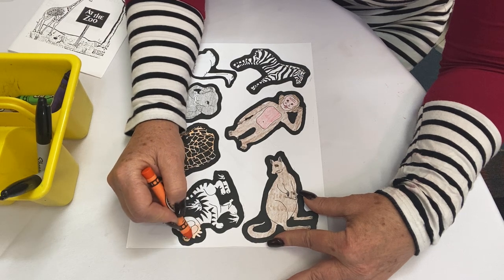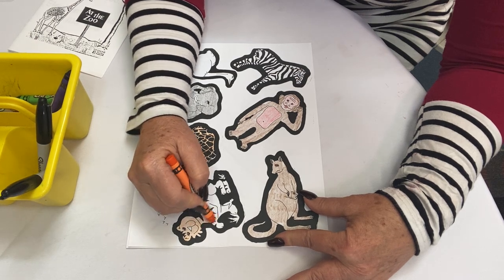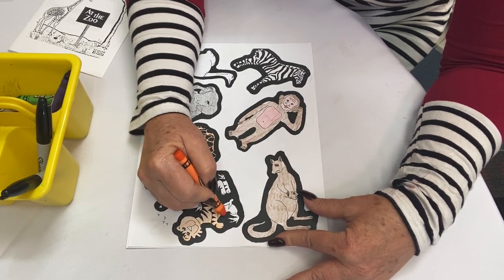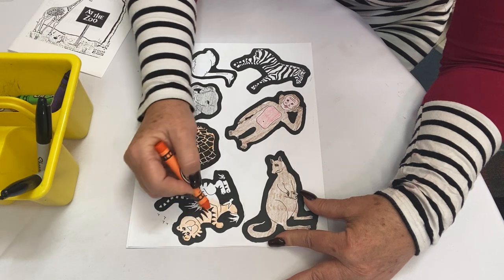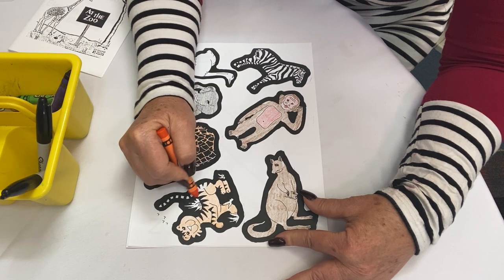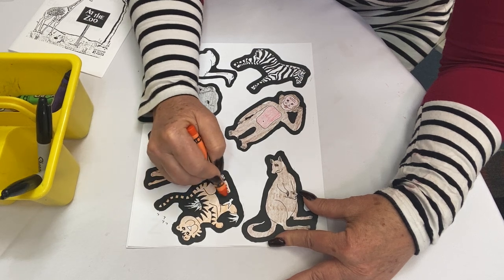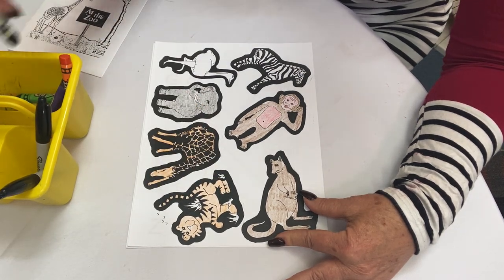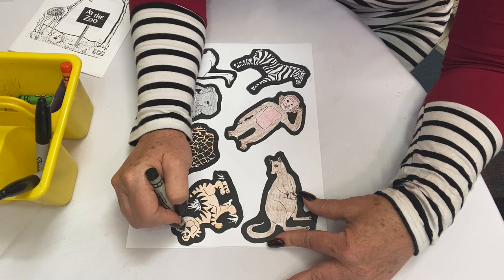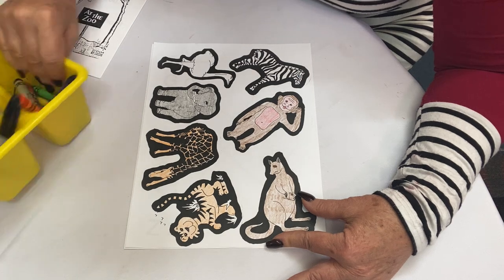Hey, what kind of animal is that out in the water? I know, it's a seal. What does the seal say? When you go to the zoo to visit. Hey, there's a bird on a branch. What does he say? Let's see. What does the parrot say? When you go to the zoo to visit.